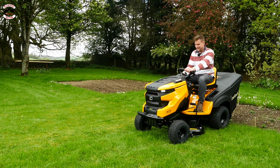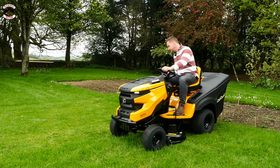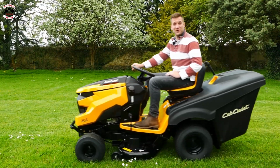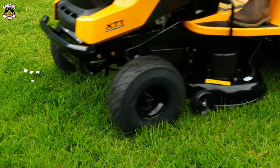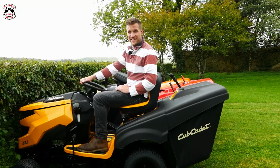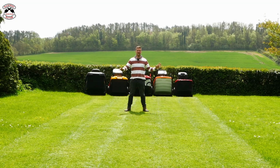Cub Cadet. Woo! Cutting grass, I'm in the zone. Love it. For a single cylinder engine that's got quite a lot of power. And a good cut quality. Tick in the box for all mowers on the cut quality.